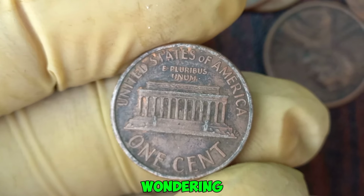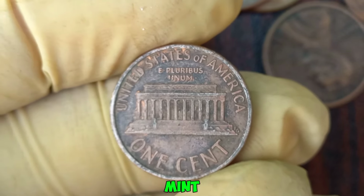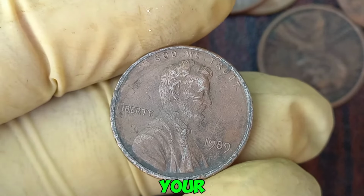Now, you might be wondering where you can sell a 1989 no mint mark Lincoln penny coin if you happen to have one in your possession.